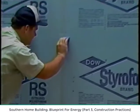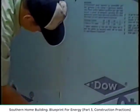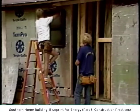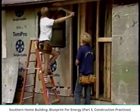Careful sealing keeps expensive conditioned air from leaking out of the house, and in summer keeps hot, humid air from leaking in. Gaps around windows are a great source of air leakage. Tape the fins of the window to the sheathing to close these gaps.